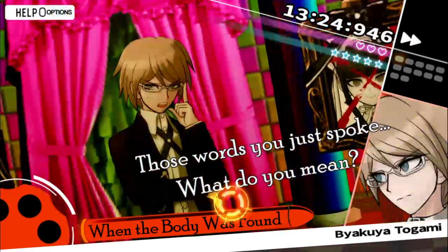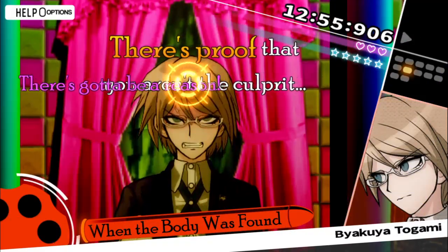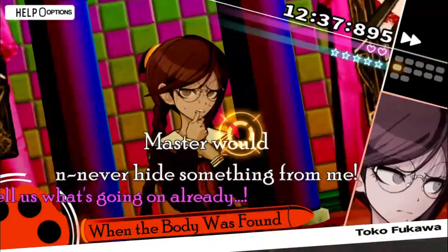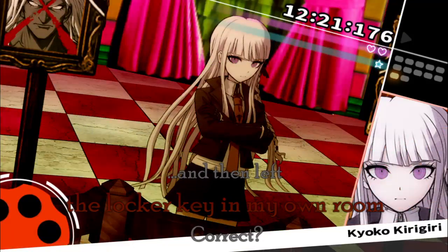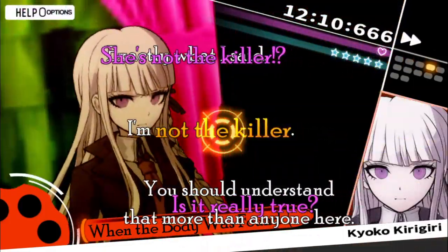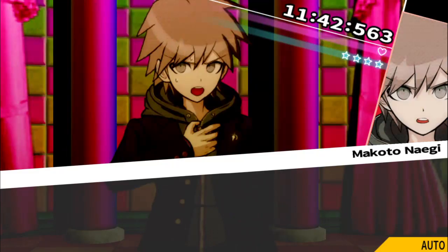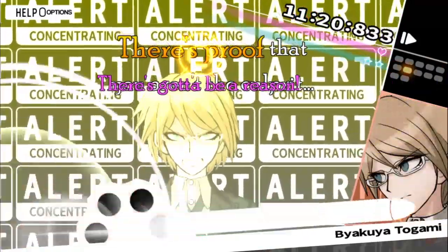Those words you just spoke, yes! Exactly. I'm not the killer. You should understand that more than anyone. Byakuya, Master would never hide. There's proof that you aren't the culprit. Is that what you're saying? You said I hid the evidence and then left the locker key in my own room, correct? But could I really have done that?